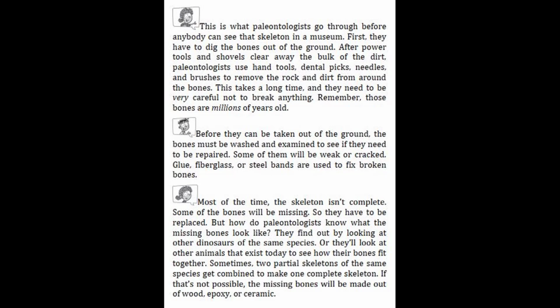Most of the time, the skeleton isn't complete. Some of the bones will be missing, so they have to be replaced. But how do paleontologists know what the missing bones look like? They find out by looking at other dinosaurs of the same species, or they'll look at other animals that exist today to see how their bones fit together. Sometimes, two partial skeletons of the same species get combined to make one complete skeleton. If that's not possible, the missing bones will be made out of wood, epoxy, or ceramic.